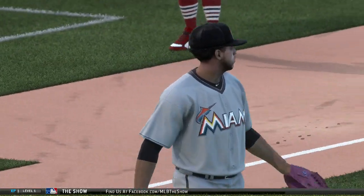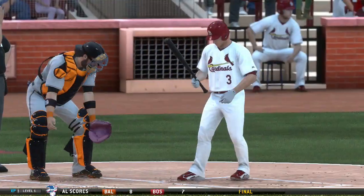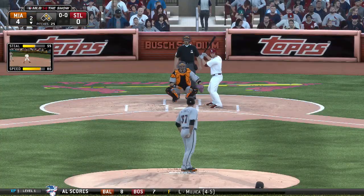Boy, that is 4 hits already here in the first 2 innings. Now, they need to work on breaking into that run column. Mark Ellis will stand in now, 0 for 4 in that day game yesterday.